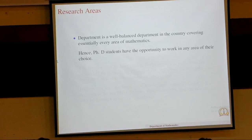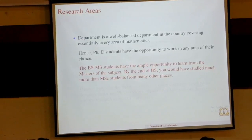Hence, PhD students have the opportunity to work in the area of their choice. The BSMS students, that's what you are concerned with, have ample opportunity to learn. That's the advantage here. Once you join and complete your first one and a half years, there is a bridge course in the fourth semester. After that, you are like faculty in the PhD program; we don't really distinguish. So you are studying for the master's, and your colleagues sitting in your class will be PhD students, not only from the department but from across the country. So you are learning at the master's level.